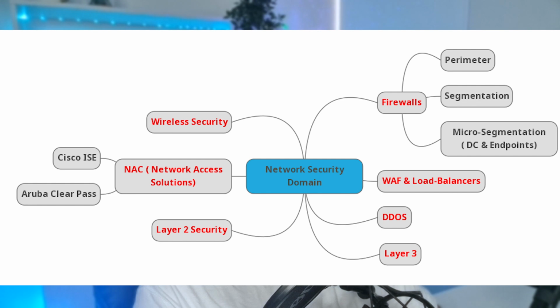As a second step, let's imagine that you got yourself a network engineering position and everything is working out perfectly fine. However, you shouldn't stop here. Your work just started if you're looking for a network security engineering role. As you can see in the diagram in front of you, network security, in my opinion, is comprised of layer 2 security, wireless security, perimeter firewall, WAF and load balancing, NAC, IPS, IDS and DDoS protection.